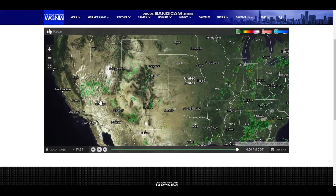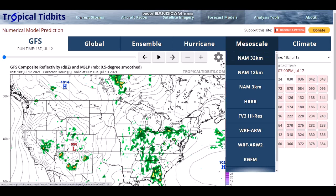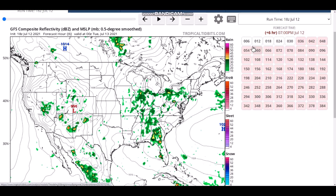Same thing with the Southwest. All right, let's move it forward now. Let's start talking about the storm system. So let's take a look at the GFS model first, and then I'll show you a bunch more.